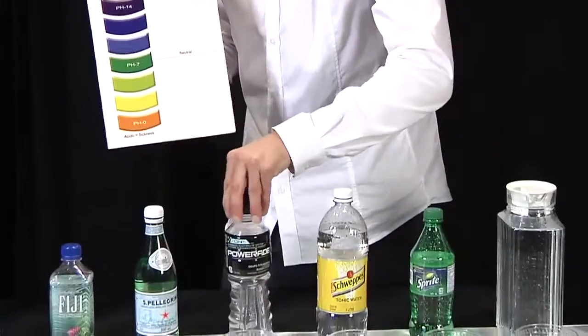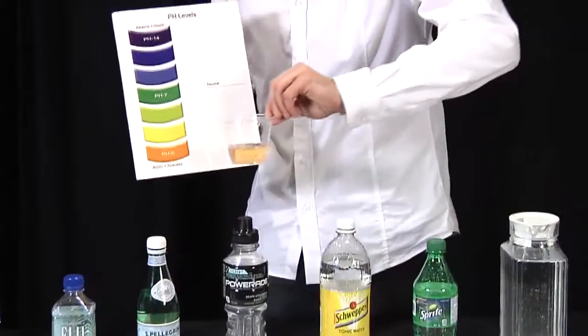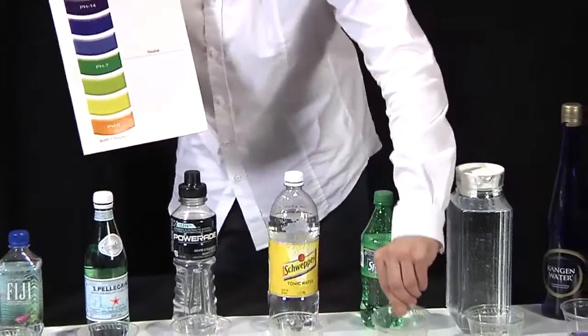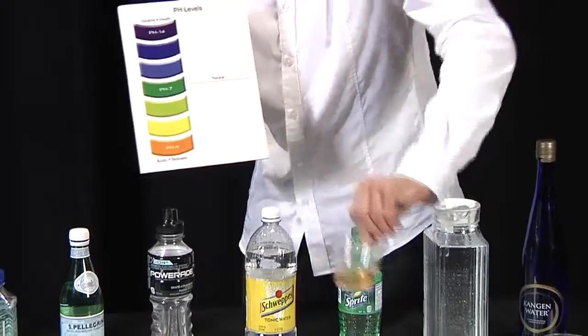So no athlete in their right mind would ever consume these sports energy drinks. Here is soda water, same with tonic water, 50,000 times. The entire soda industry, 50,000 times more acidic than your blood.